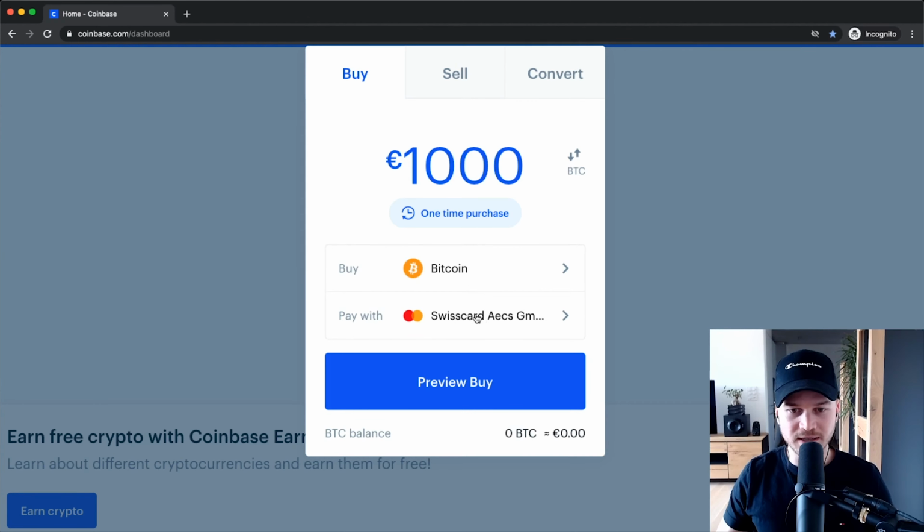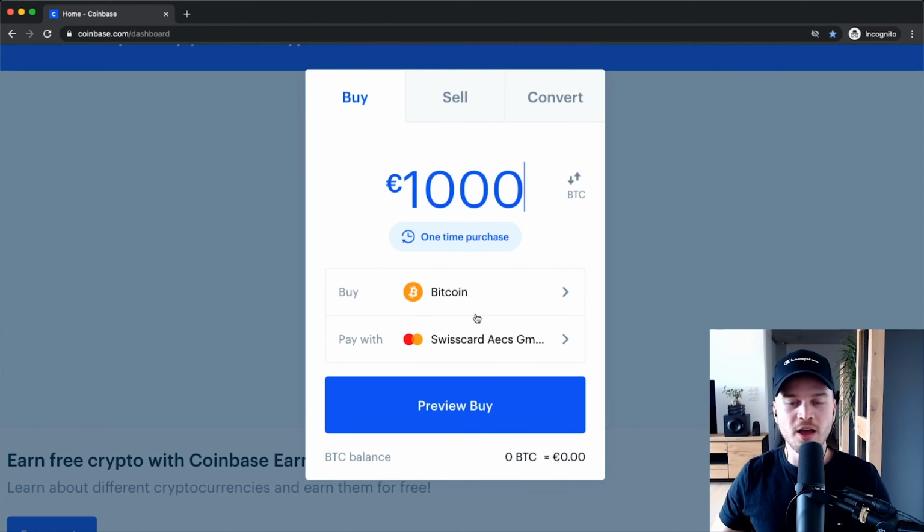So by default, it's set to credit card because we have already set up our credit card when we signed up for our Coinbase account. And again, Coinbase wants to make it as easy as possible for people to go ahead and buy their first cryptocurrency. That's why they suggest that you buy with your credit card.